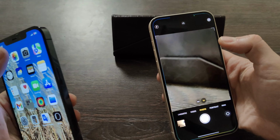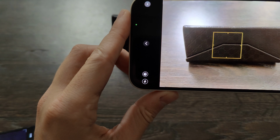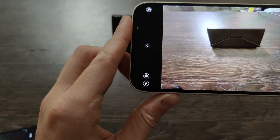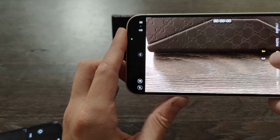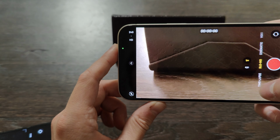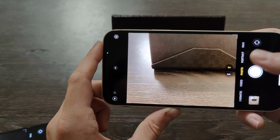I don't have that good brightness right now. So let's go one by one here. Let's make photos. Just a regular photo one, and let's make the second one like that. Also we've got cinematic mode here that I will not test right now because it's not comparable, but it's better, because the iPhone 12 Pro Max doesn't support it. All the other modes are actually similar: portrait, photos, videos.